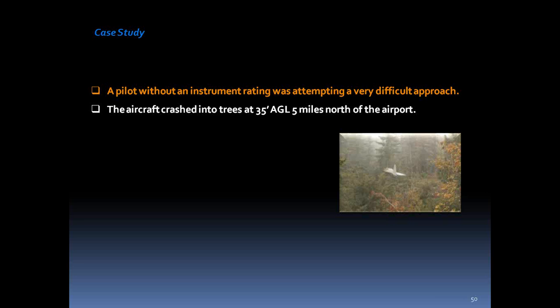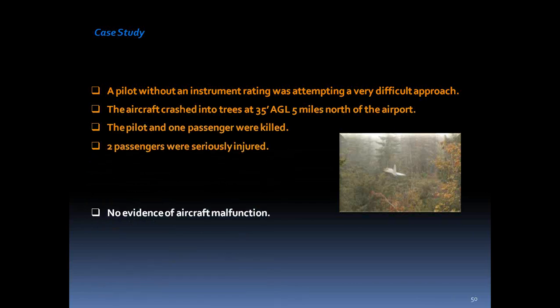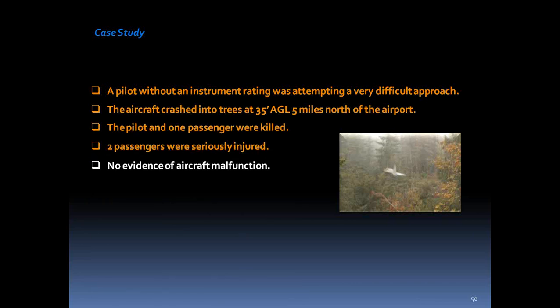The ILS runs down to the south-southwest there, so he was maneuvering for the ILS. But 5 miles north he was down. So he was probably scud running, trying to stay down below the clouds, and just ran out of ceiling and visibility. The pilot and 1 passenger were killed. 2 passengers were seriously injured. No evidence of an aircraft malfunction.